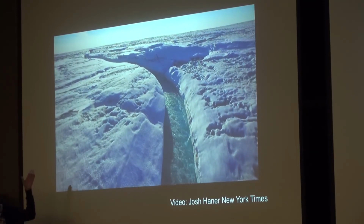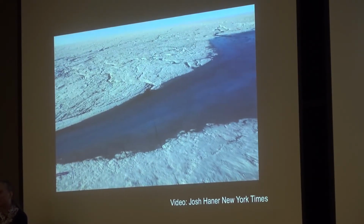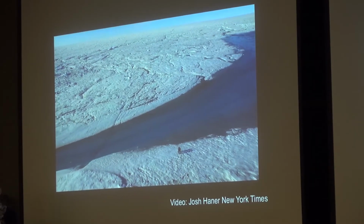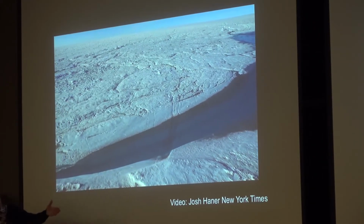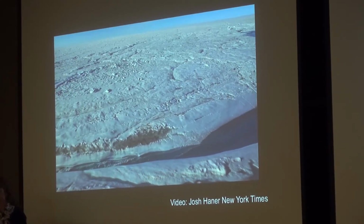And this stream ends up in a moulin that takes this water into the interior of the ice sheet, where it will flow in channels inside and underneath the ice sheet, and eventually it will reach the edge of the ice sheet and flow out into the ocean. So there you see part of my team. We put a rope across this river and measured the amount of water that flows in it.